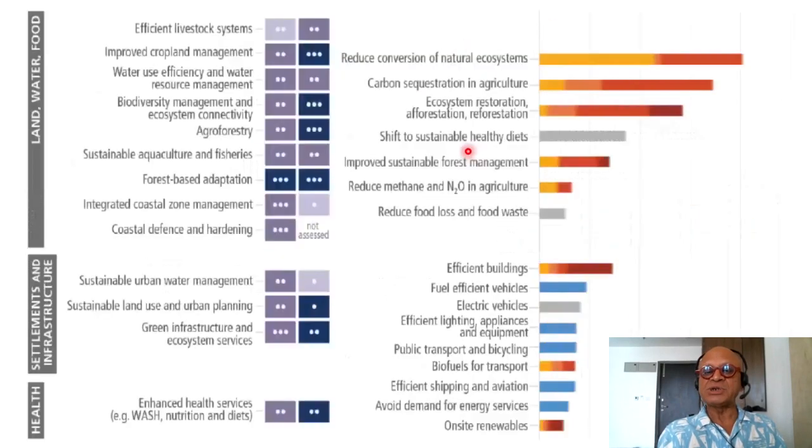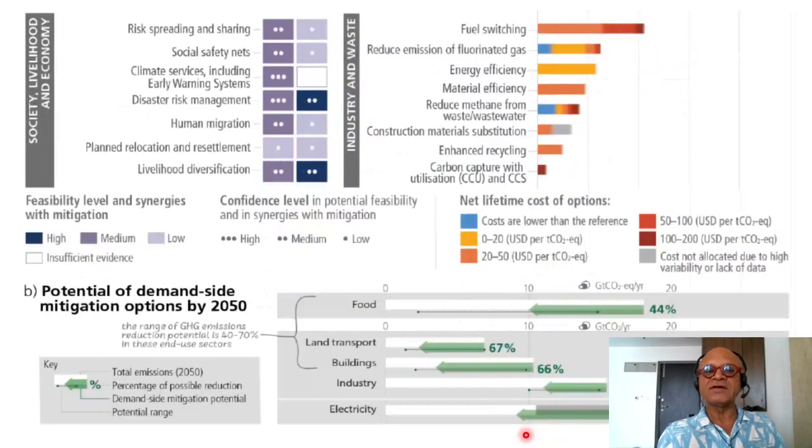And in the mitigation options here, you have continuing with reduced conversion of natural systems, carbon sequestration in agriculture, increasing also soil carbon as a co-benefit, ecosystem restoration and afforestation and reforestation, reduce food loss and waste. It doesn't have much data there. Similarly, shift to sustainable healthy diets, but you can see that in mitigation options in this sector you have efficient buildings, fuel efficient vehicles, electric vehicles, efficient lighting, appliances and equipment which have high implementation mitigation potential. In health you have avoiding demand for energy services, onsite renewables and so on.